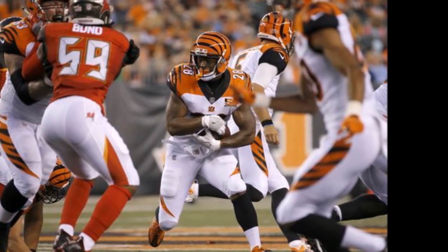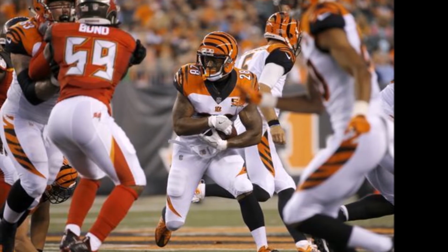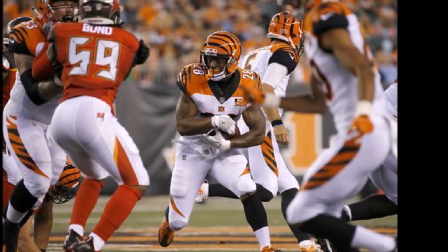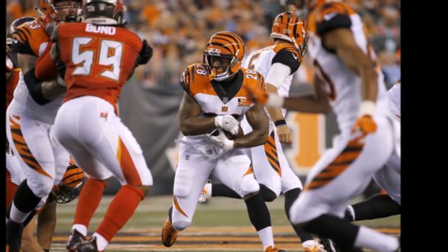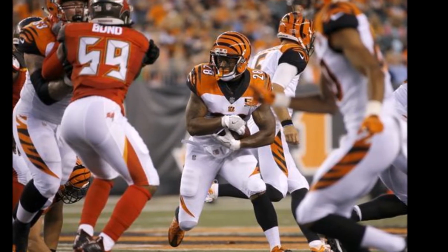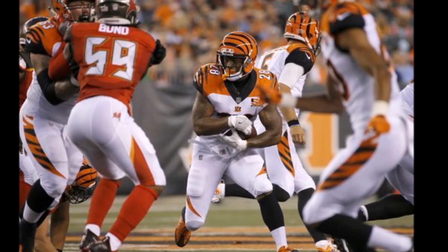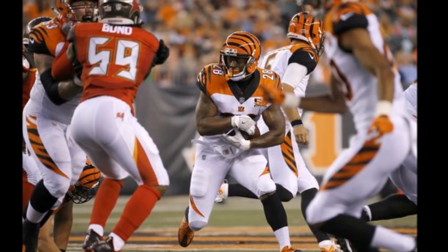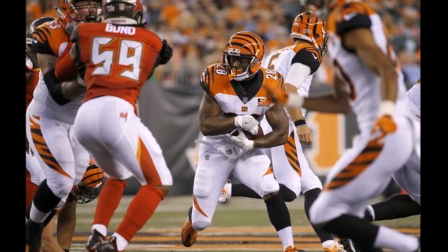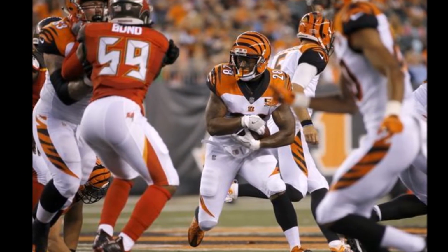My name is James Coburn, and in today's episode, we're going to be talking about the Indianapolis Colts versus Cincinnati Bengals Week 8 matchup based on analytics. Each week, I collect all of the 2017 NFL team data in order to analyze and project potential NFL performance.